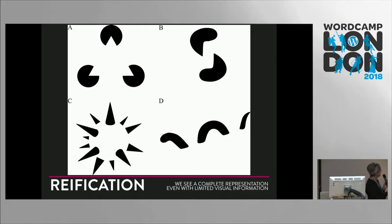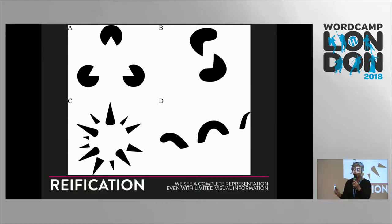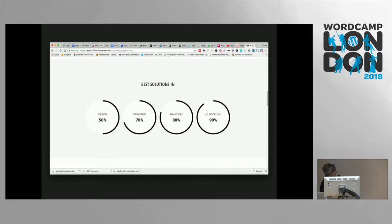By the way, if you look at the triangle up there, can anybody see something else apart from the triangle? Exactly. Absolutely, Pac-Man. So here we've also got, once again, an example of multi-stability at play. You see already how with Gestalt principles you can see two in one: it's Pac-Man as well as the triangle. This is an example of using reification in web design. There's also another Gestalt principle at play here, but we all know that these are circles, even though we can't see the whole object.